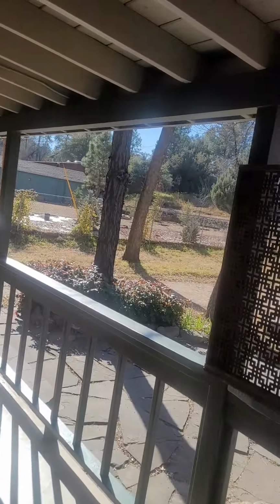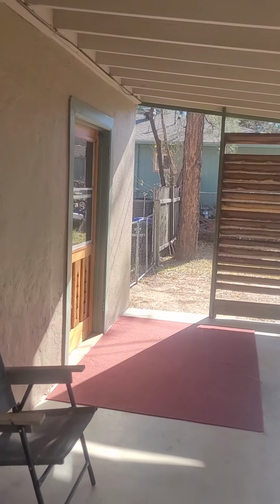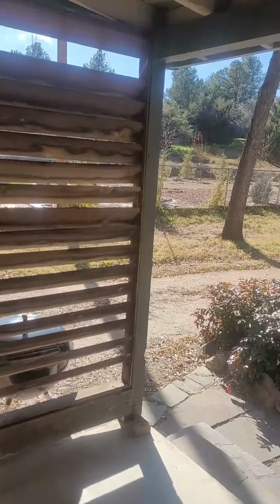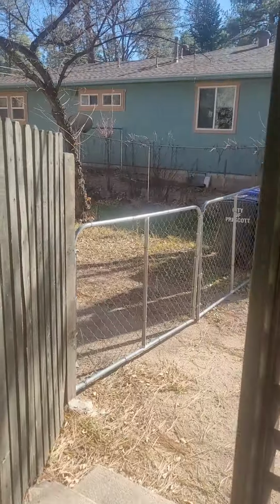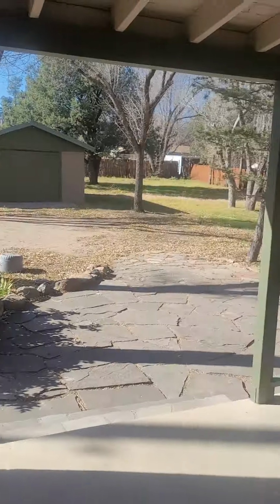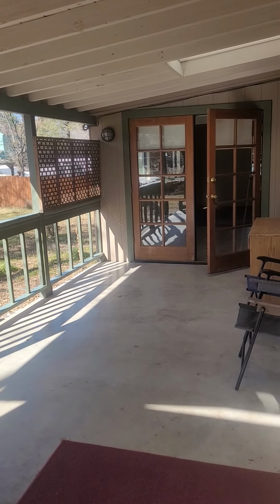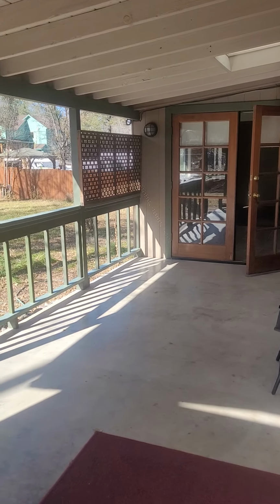So you know how you do the at-home martial arts occasionally. Tons of parking potential. I mean, no issues with HOA or anything, so you'd be all set as far as that goes. Nice patio here, probably 14 by 20 or so.